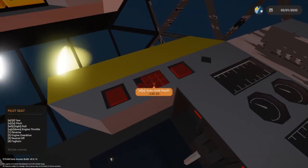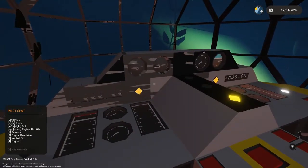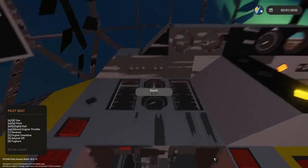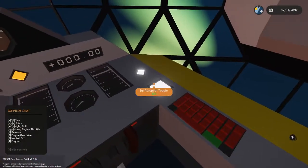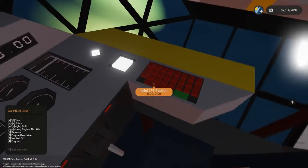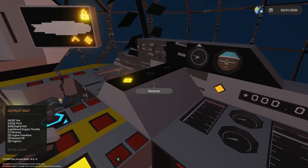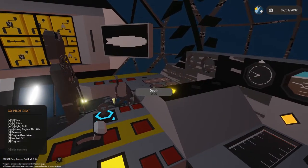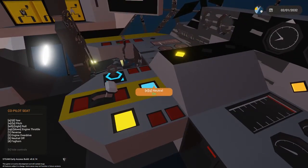Crap. So there's no chance of us getting up from this, is there? Our depth is off. We gotta be able to get up. Oh. Okay, come on, pilot. Co-pilot seat. We gotta take control of you now. Okay, let's see if we can get this going. GPS position. Overdrive. Doesn't work. Depth gauge isn't gonna work. Toggle neutral on. I'm back off.